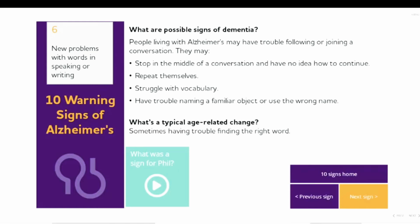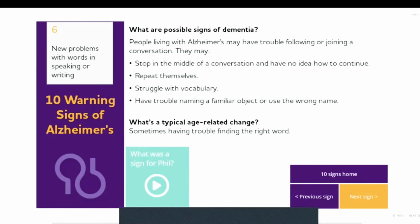They may start using more descriptive terms to talk about something rather than the name of the actual item. So they may say, put this over there in that thing, because they can't figure out any of the names along the way. Now, on the other side, a normal age-related change could be occasionally having trouble finding the right word. So let's hear from Phil, who also has Alzheimer's, and one of the warning signs that he noticed.